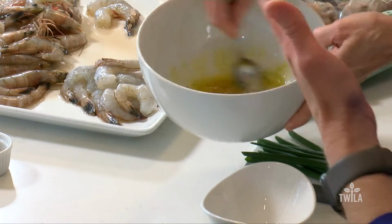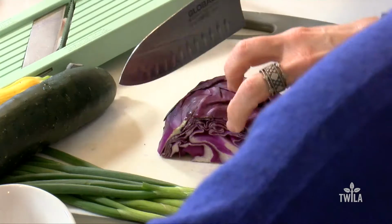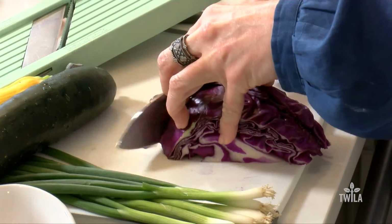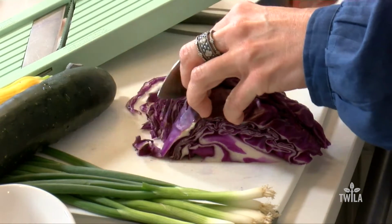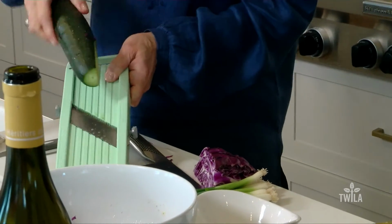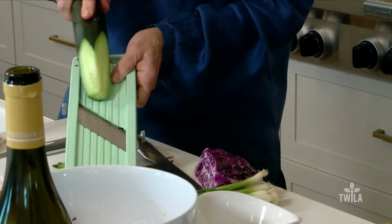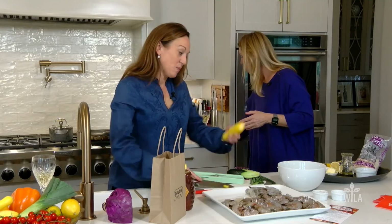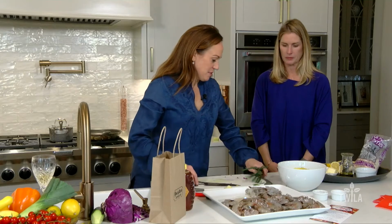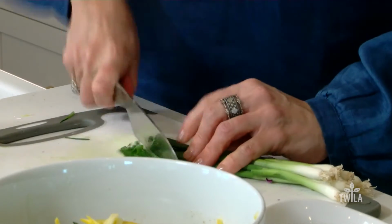To this, we're going to do purple cabbage, yellow squash, and cucumber. We're just going to do a little julienne on the cabbage. And our cucumber, we're going to use a mandolin. You can certainly use a knife to do it, but I find that this is a very easy, convenient tool to use. Just be careful. And now for the yellow squash. Make sure you're washing your vegetables. To this, we're going to add some green onions, and we're just going to cut them on the bias, or on the angle.